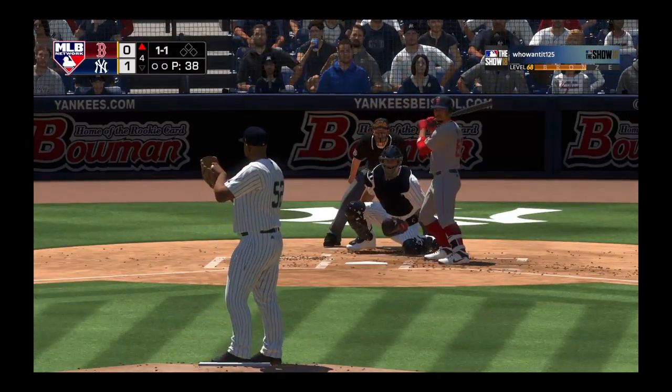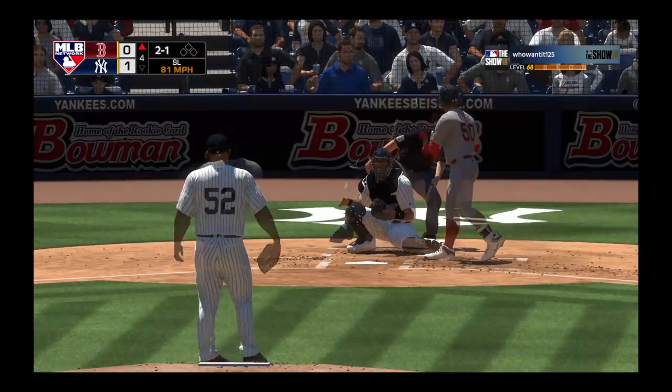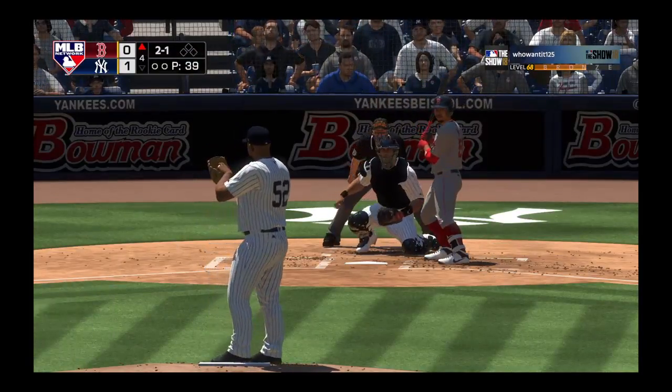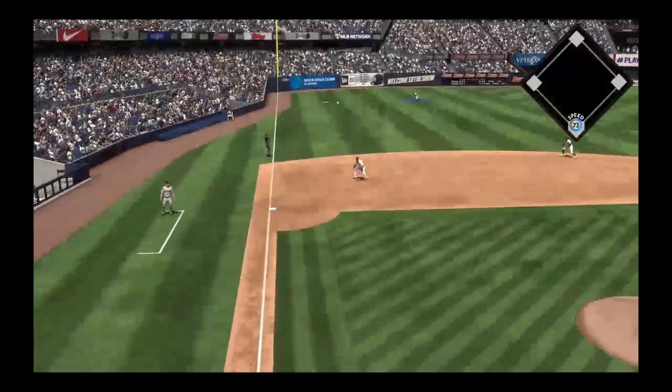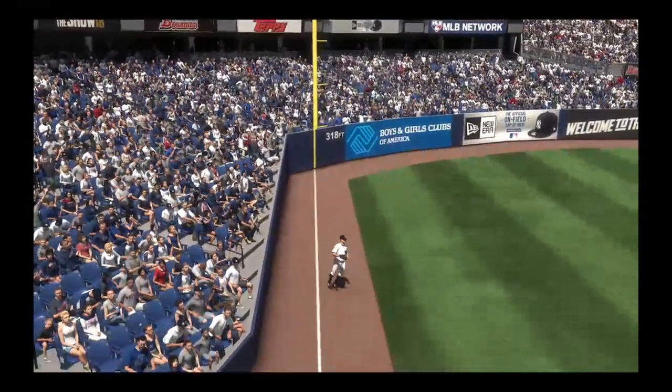The 1-1 is taken for ball 2. Hey, I appreciate the fact that he's making him throw a few pitches. Most of his teammates have been hacking at everything that comes their way. And this is yanked hard down the left field line. Gardner moves over near the line as he puts it away for the first out of the inning.